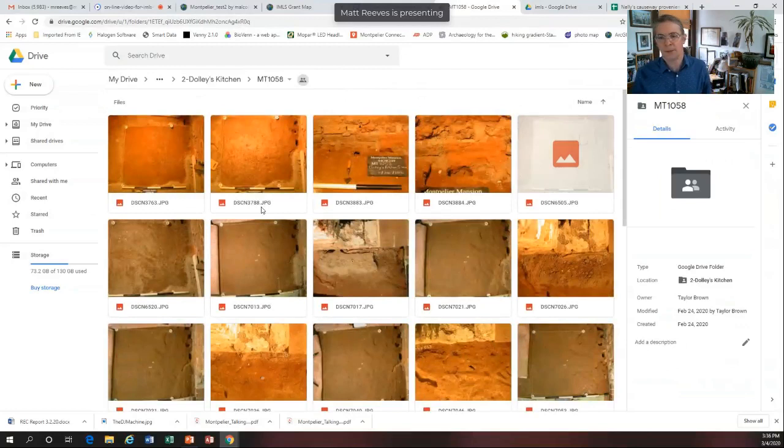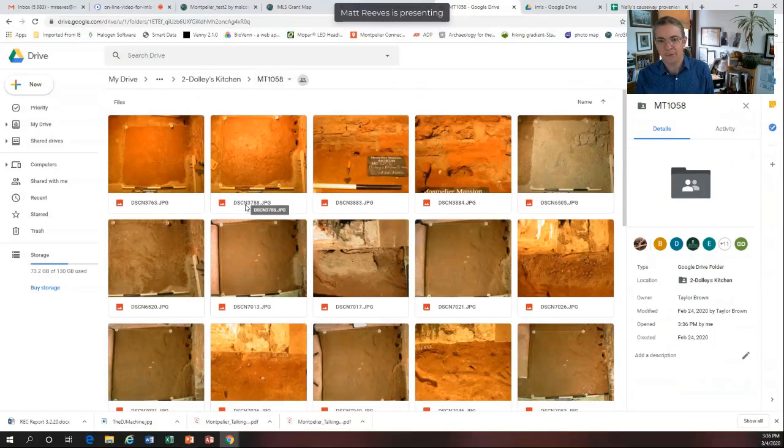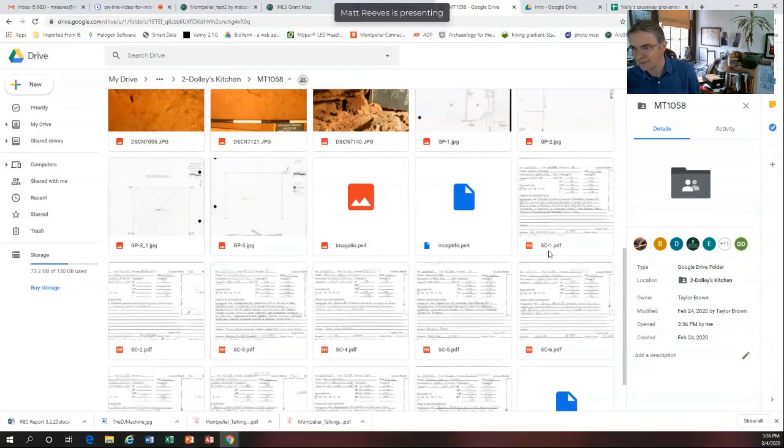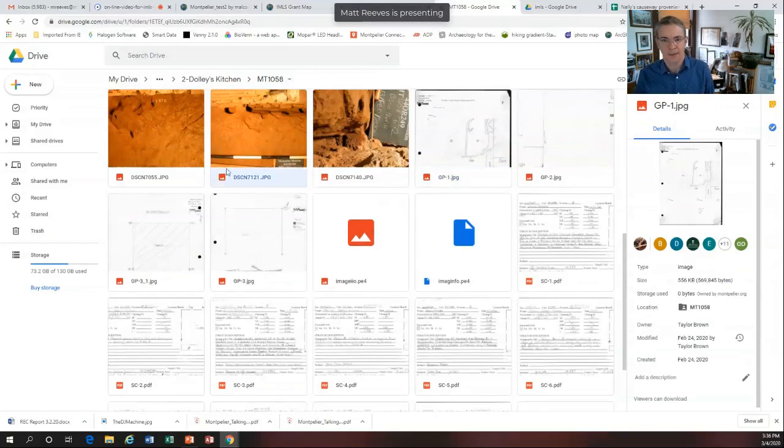When you first open up a unit folder that's not been labeled, the names are the names that the camera gave it or the company that did all the scanning gave it. So they're nonsensical names. Like this is strat card 1 through 6. This is graph paper 1 through 3. And then these are DSCN numbers.